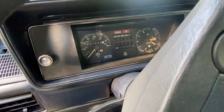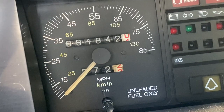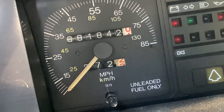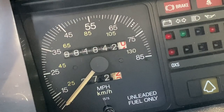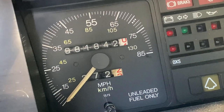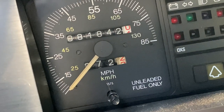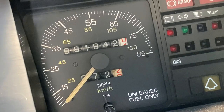Could we also talk about the little dots on the cluster on the speedo? What are those for? So that's the top of first, that's the top of second. No way! Or that might be the top of second, I can't remember. Wow. Yeah, that just indicates, hey, you should shift here.